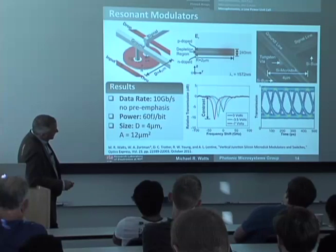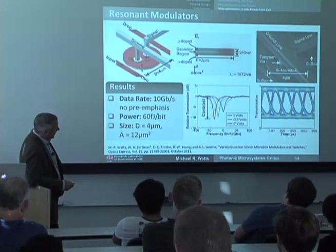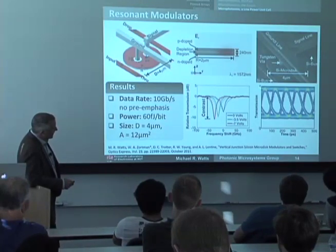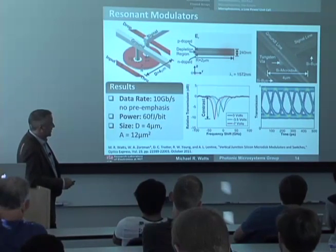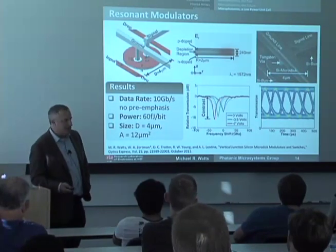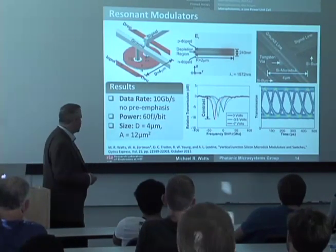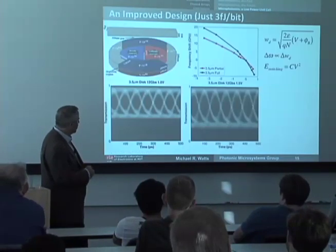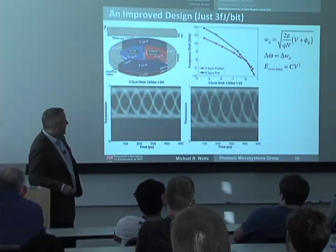And you can see the frequency shifts that we achieved. So at about 3.5 volts, we got nearly complete extinction. And this is running at 10 gigabits per second with 3.5 volts applied. And you can see that we have very low loss. This is the actual one. And decent extinction. So at this point, it was down to about 60 femtojoules per bit. So that's certainly much less than 10 picojoules. And of course, that's largely owed to the fact that it's a depletion-based device.